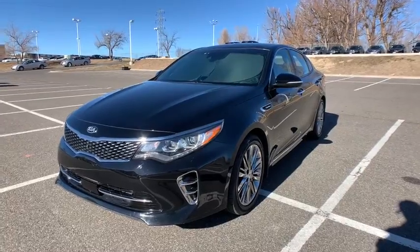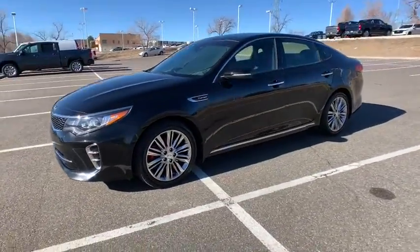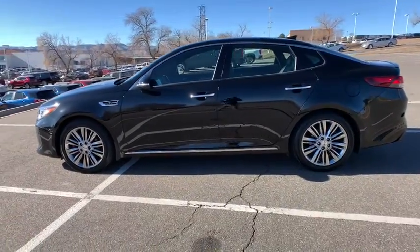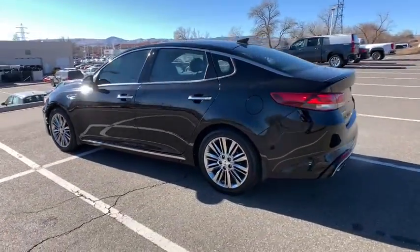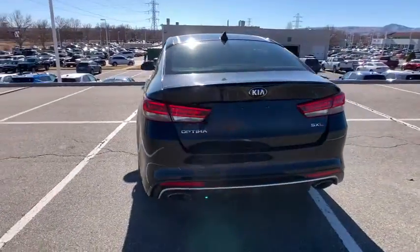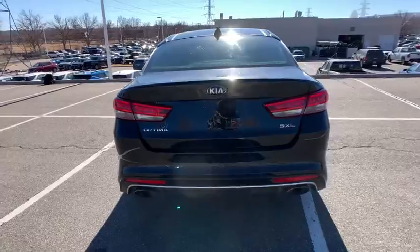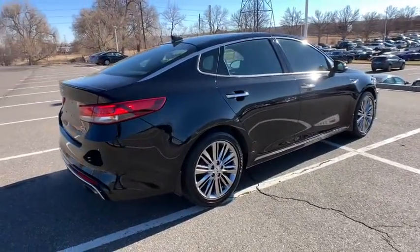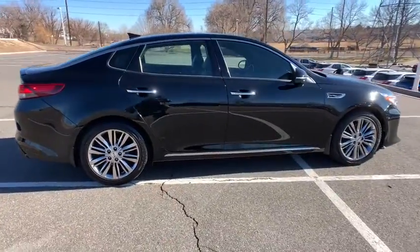Get into the 2017 Kia Optima. This vehicle is an outstanding buy with fewer than 80,000 miles on the odometer. Make relaxation the theme of your family road trips in this distinctively stylish Optima. With driver assist tech, infotainment, and connectivity on board, this handsome midsize sedan prioritizes safety, comfort, and convenience.